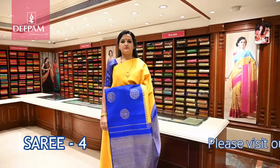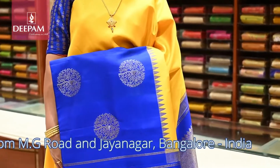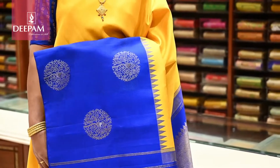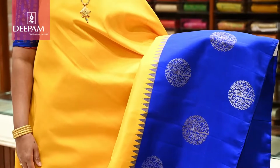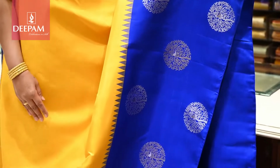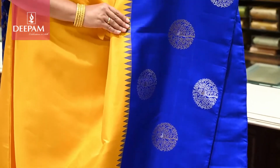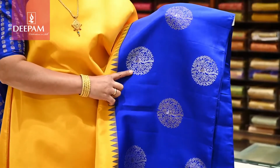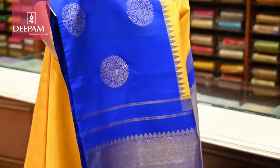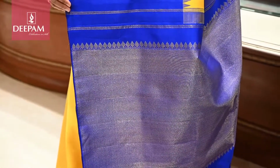Hi, today's fourth saree of the day, Deepam's designer Kanchipuram fancy collection. This saree is a very beautiful color. The body color is a very unique bright yellow with a combination of royal blue. The body is plain. The border is a very beautiful border. It has got a circular motif. In the motif, it has got intricate gold and silver zari. The pallu is contrast with a rich gold solid pallu, fancy design, and it has got a contrast blouse.